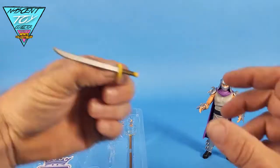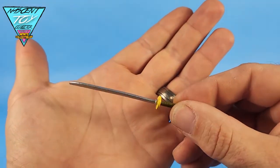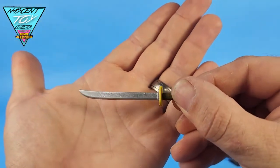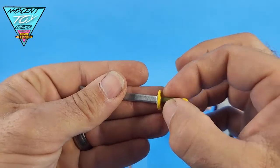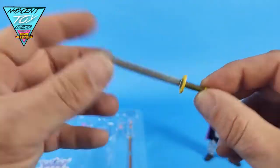Okay, first up, got a sword. Pretty badass. Got that metallic sheen to the blade. I really like it. It's kind of colored up like Leonardo's swords, really. The yellow and the brown on the handle there. Pretty nice. I like it.